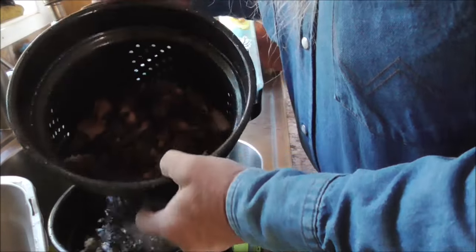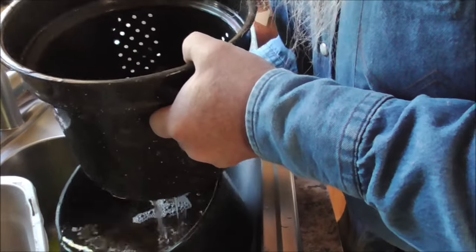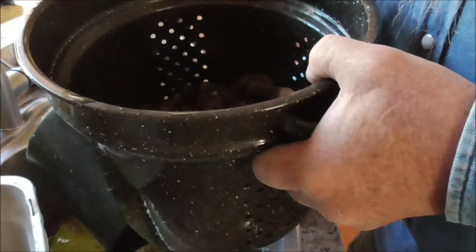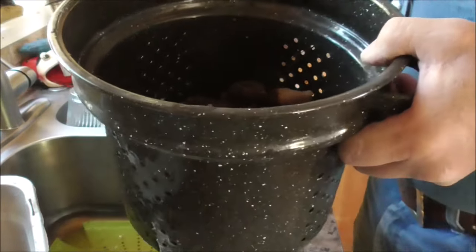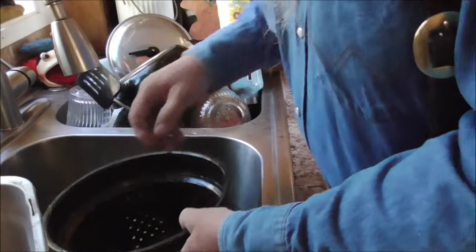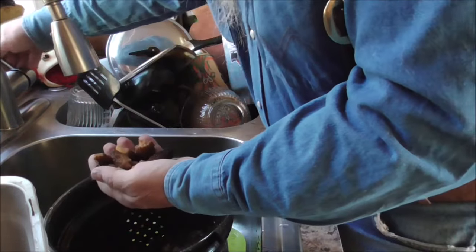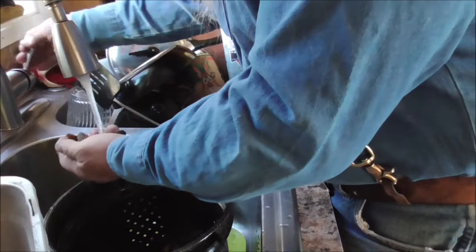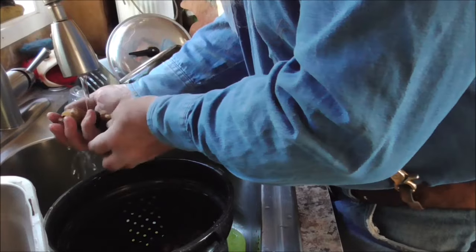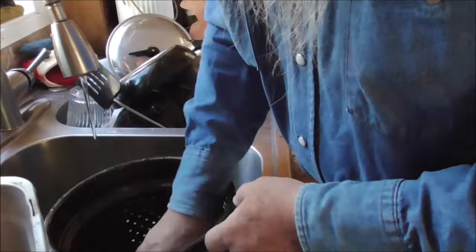We soaked these in water last night with some salt in it to get the bugs and things out. All I need to do now is rinse them off and get the pine needles and things off. Those pine needles were terrible. My pockets were full, my beard and hair were full. Cindy's too.